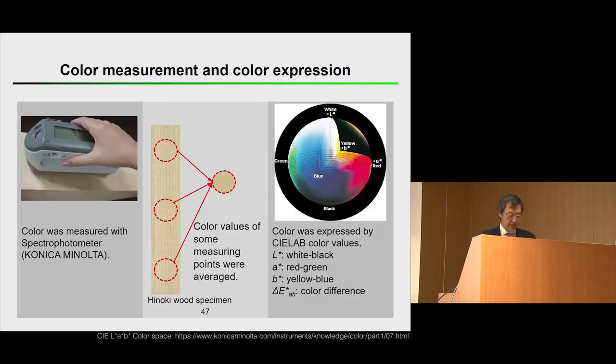So in order to check the color precisely, we can use the spectrophotometer and measure the CIELAB color values such as lightness, white and black, red and green a star, and b star is the yellow and blue. Delta E is the color difference, which is actually the average of these three elements: lightness, red, and yellow.